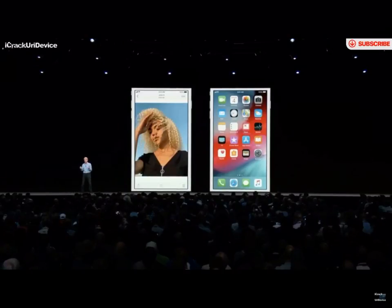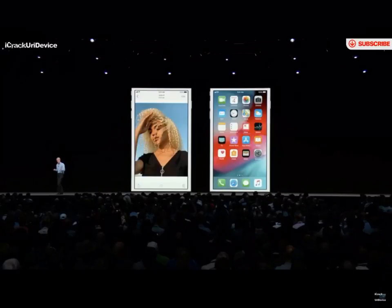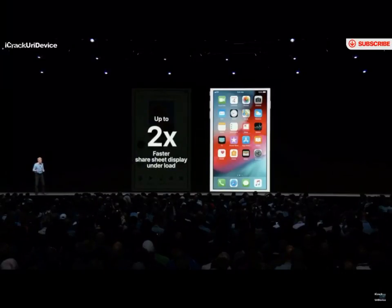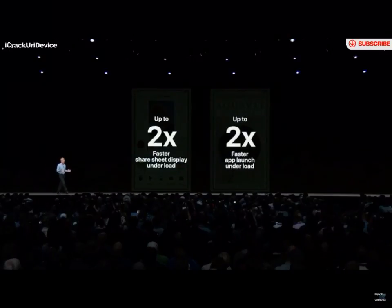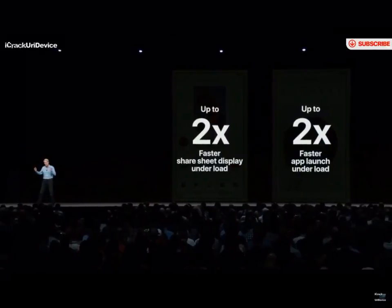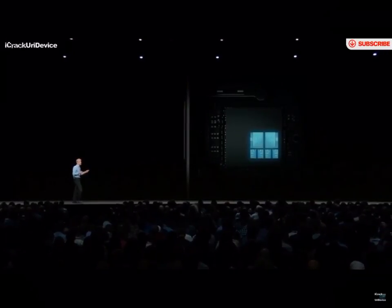Now, we've put iOS 12 through our stress test, and we saw in those conditions share sheet coming up twice as fast and apps launching twice as fast. These are big, big improvements. Now, this took changes, thank you very much. This took improvements in many, many places in the system. And I want to highlight just one, and it starts with the silicon.